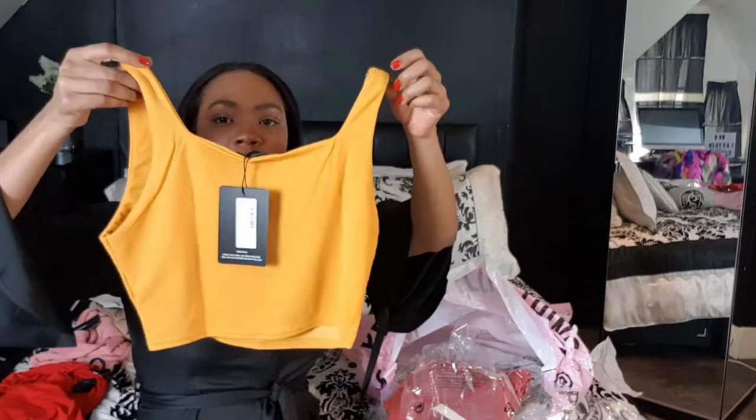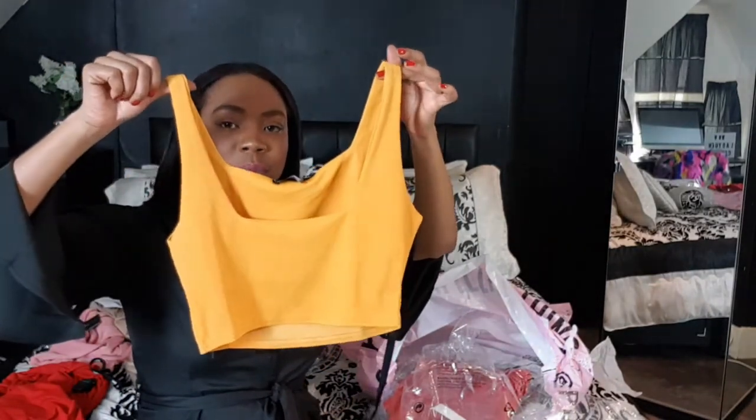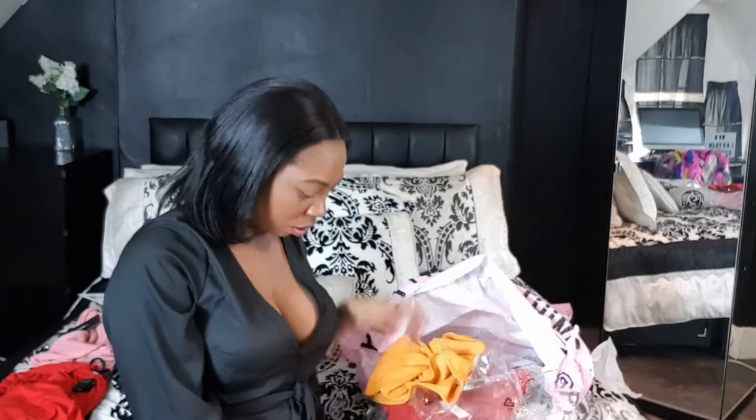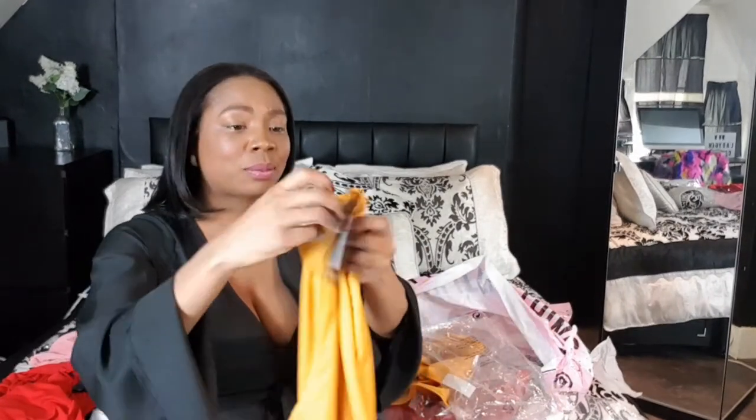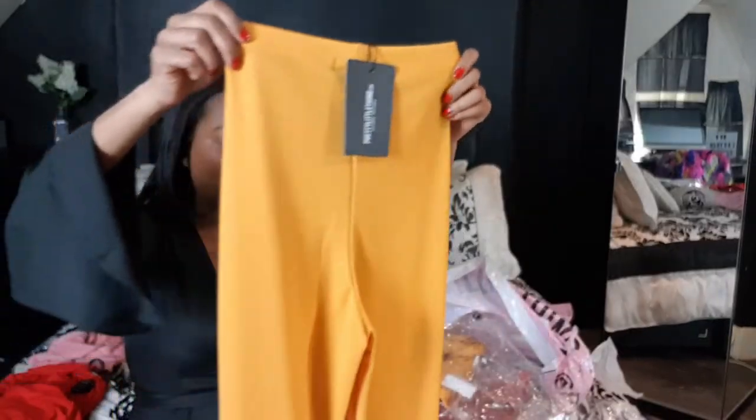I'm loving co-ords and I'm loving mustard at the moment. This yellow mustard colour is just so me. I've gone for leggings and a crop top. The crop top was £12 and I've gone for the size 14. The leggings didn't have my size. I wanted the size 8, but they didn't have a size 8. And I knew they didn't have a 10. They only had a 12 and a 6. So I went for the size 6. Like, when am I a size 6? But hopefully today I am. Shit, the waist looks tiny. But hopefully it's not too tiny.